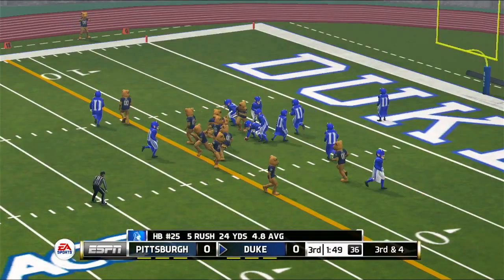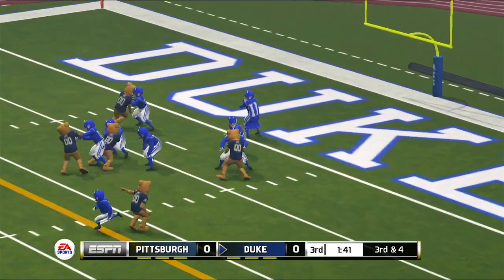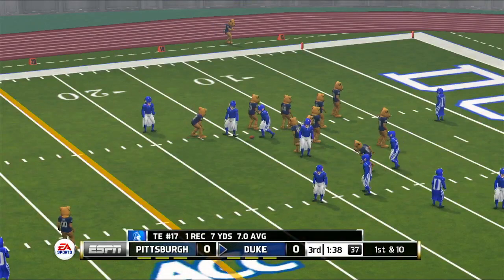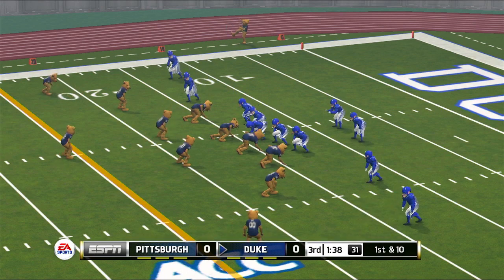And he took a shot on that play, Brad. It looks like his head might be still ringing a little bit. Nice pitch and catch for the first down. That makes it first and 10.